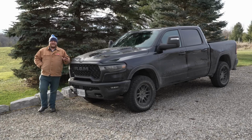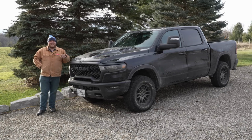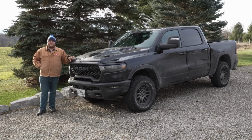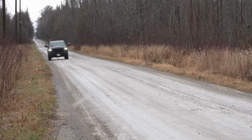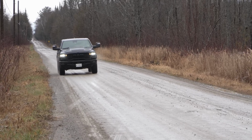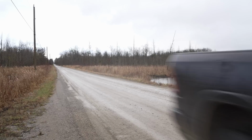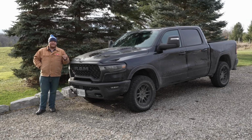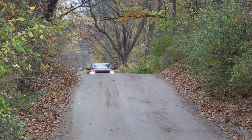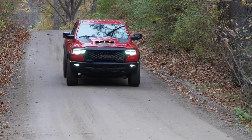Now, the first thing I want to say is that this Hurricane, and there are two different outputs of it, even at the base output, it is making more power than the V8 it replaces. And I think that was incredibly important for Ram. They don't want customers getting in this truck and right away thinking, oh my gosh, I've lost all the power from that old V8. So they made sure that even at the base end, the numbers come in above the V8. And then yes, if you step up to the high output option, you're getting a ridiculously powerful engine.